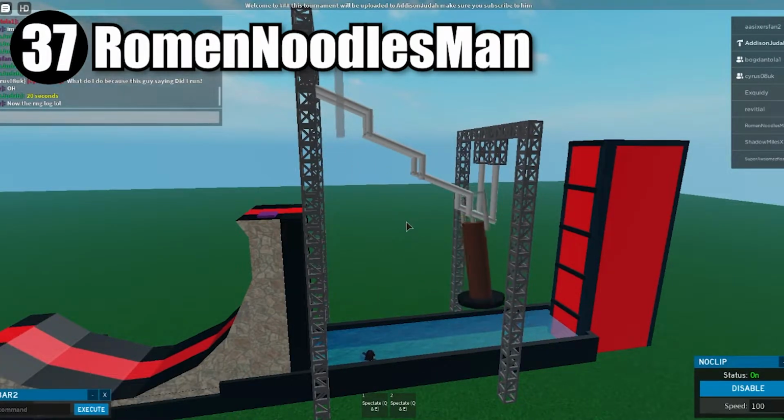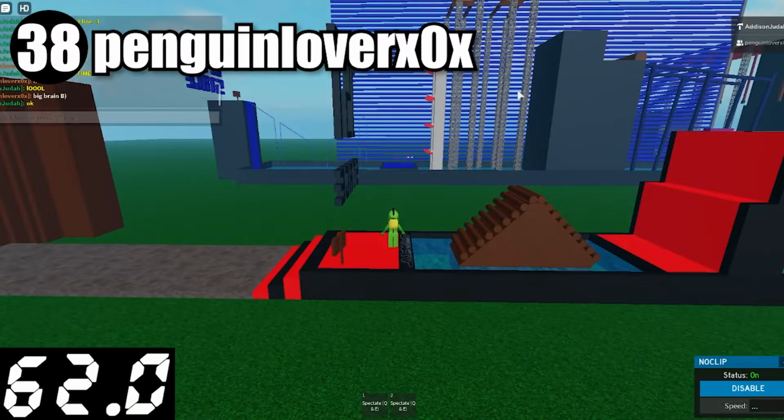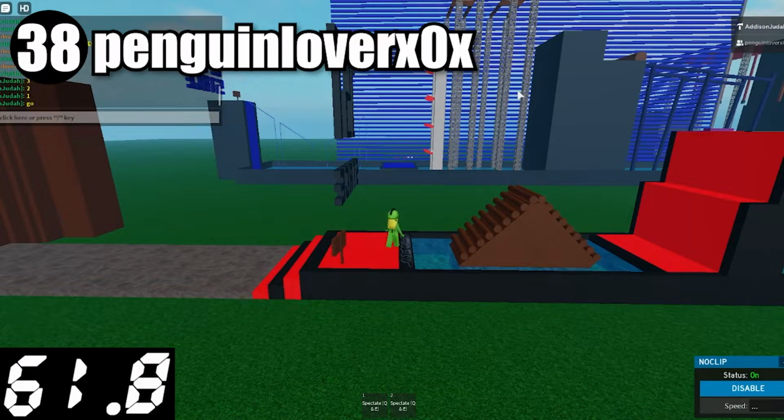Onto the log grip, and he's off! Oh, the RNG grip takes out another competitor. Believe me when I say that's getting removed in Tournament 2, but he's out. Alright, number 38 is Penguin Lover X0X. Let's see how they do on the course.